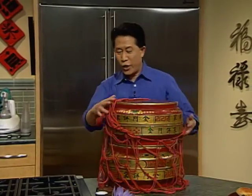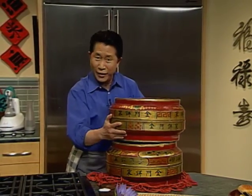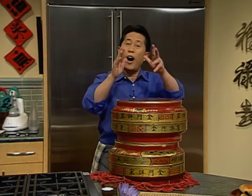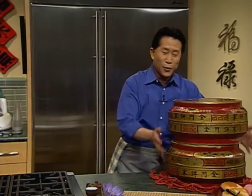In the old days, traditionally, you carry and deliver all the wedding cake in a container like this. The more wedding cake you deliver to the bridegroom, the more you honor the bride's family. And I want to show all of you something.